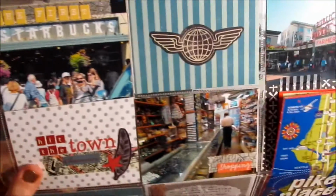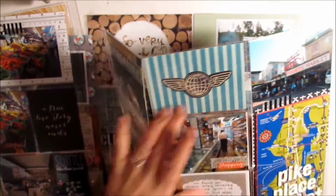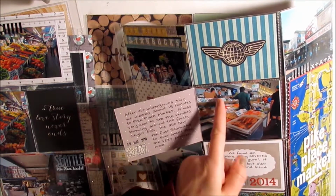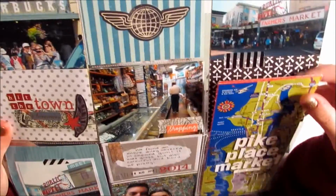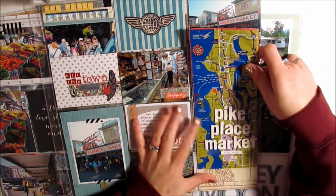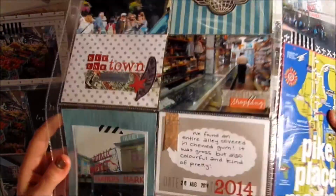Another little filler piece. This is a flap that opens with extra journaling inside, and I just made that using a piece of paper that was about an inch longer on this end, and then just adhered this photo to that flap. You can also just do that with washi tape too. This is a map of Pike Place, so you can see these letters are on the plastic on the outside, so it's easy to pull this out and read it if I want. And then just more journaling and another photo there.